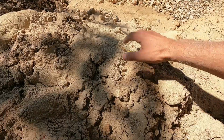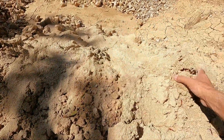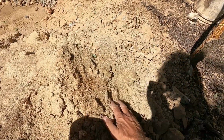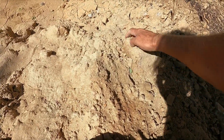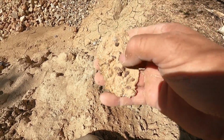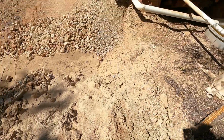What I'm gonna have to do is grab it all when I have a chance and find it where it is and redo it. Reprocess it, because yeah, there'd be some good sapphires more than likely. But that's the stuff there. See, there's a spinel there.